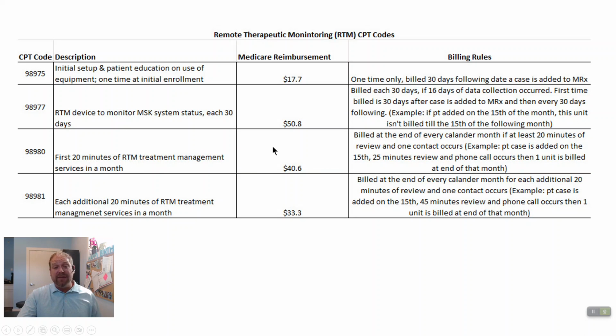All right, so what's the reimbursement? Now, these are averages. This is Medicare reimbursement actually from Michigan. They're very close dollar amounts around the country. That initial setup is $17.70, billed one time only. And again, these billing codes have rules and kind of algorithms that are requirements. So this can't be billed until 30 days following the date the case is added. The 977 is the device monitoring system. That's $50.80 each 30 days, as long as 16 days of data collection has occurred. Data collection is pain scale, video watching, steps.